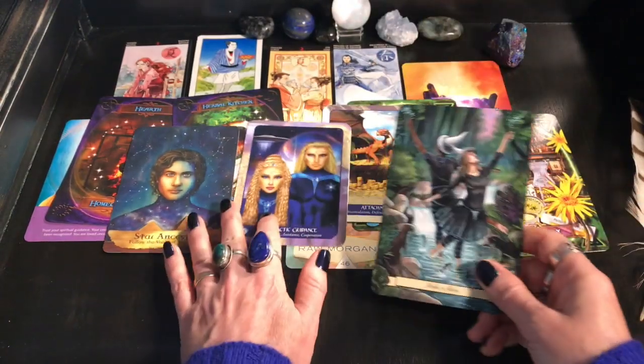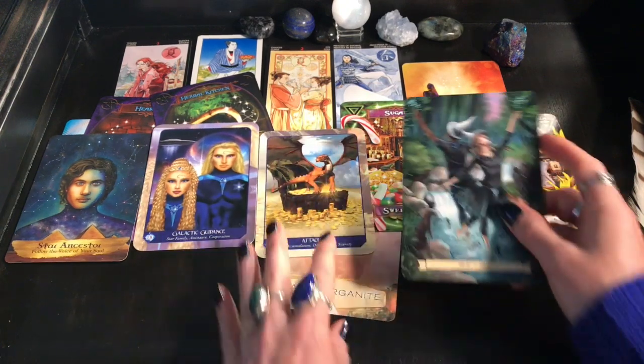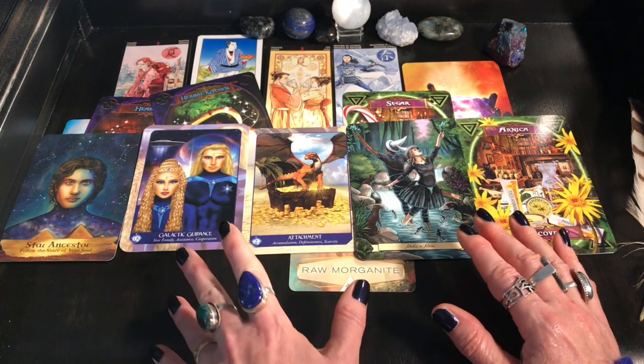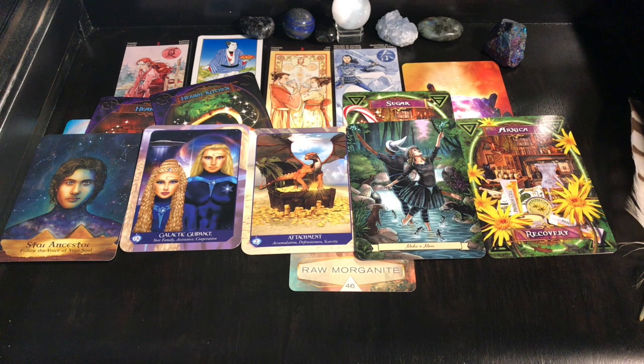So I really feel like there is definitely somebody coming in to help you out in this, in your manifestation. You're manifesting somebody into your life. I feel that definitely. And I think you have some healing to do before it's going to come into fruition, but it's on the way. And I think it's of a divine nature as well.